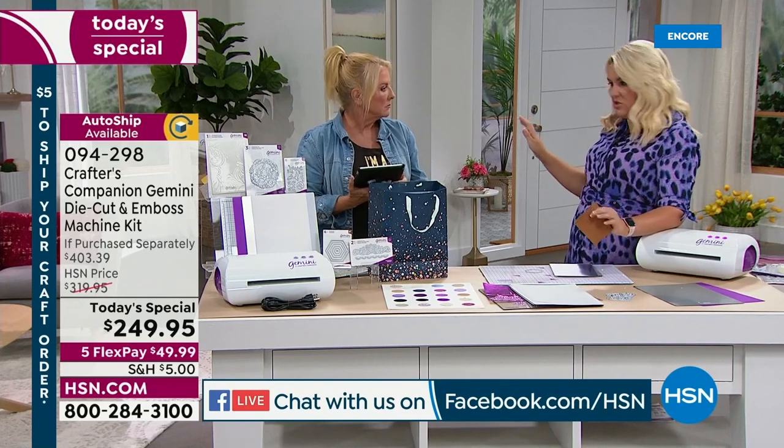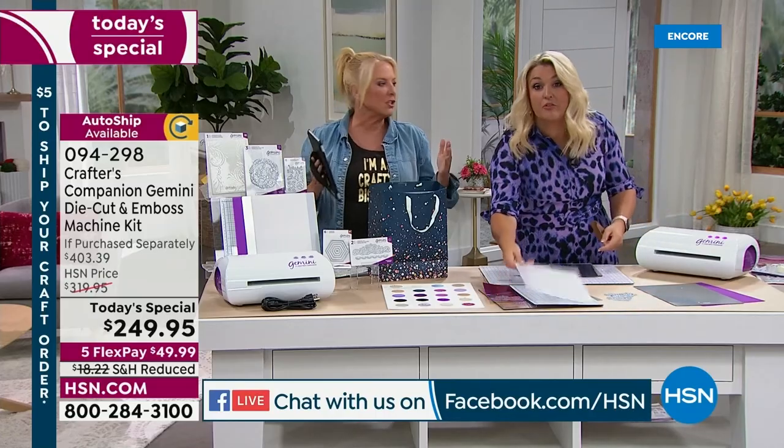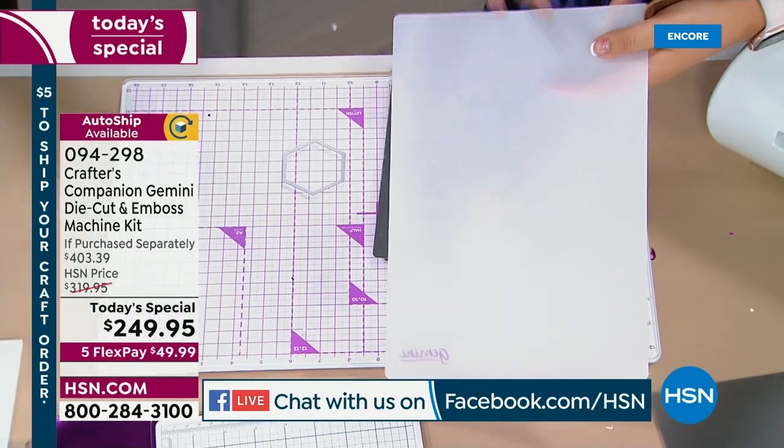Every other one of our Gemini machines, I like so much because it's a really sweet spot for the size of stuff you need. How much stuff do you do that is bigger than basically an 8.5 by 11 sheet? Right, that's 9 by 12.